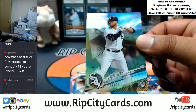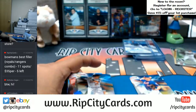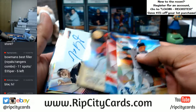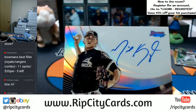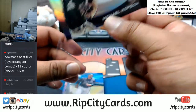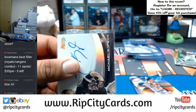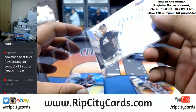Yoan Moncada of the White Sox to 99. Very nice. I'm glad you didn't forget your manners, Nicholas. What is that, for the White Sox? Michael Kopech, with the auto. That's pretty sweet. The monochrome. That's the K's hit right there, to 125. Very nice. K's hit action for the White Sox.